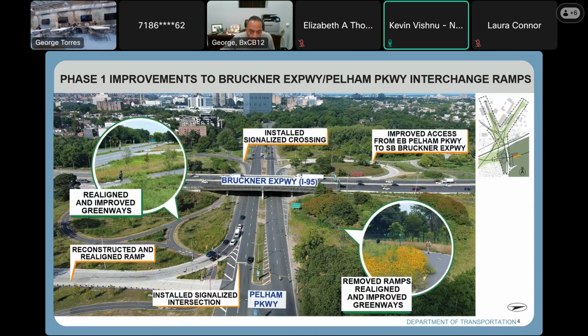So here we have a closer look at the ramp reconfiguration. This is looking westbound on Pelham Parkway, so north is to the right of the screen. As shown, we introduced 2 new signalized intersections that allow for controlled movements from both eastbound and westbound Pelham Parkway onto northbound and southbound I-95. You also see in the bottom left of the screen, that's the reconstructed ramp. That's the southeast quadrant of the interchange. You could also see the signalized pedestrian and bike crossings of that ramp.